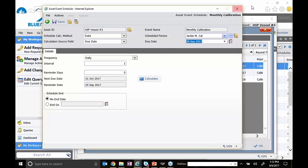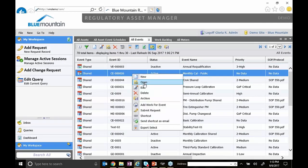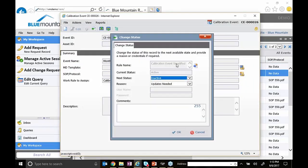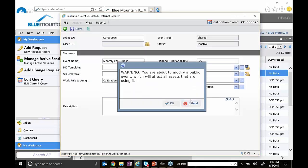Okay. Probably a good way to answer that question will be, let's circle back and just choose this calibration event here. Just randomly choose one. And then active state, so I need to change it to inactive. And so this is a shared event.